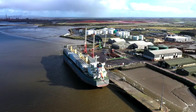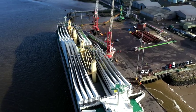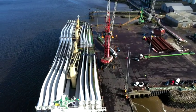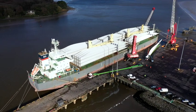All the turbine blades used on the Clan Creen wind farm are manufactured in China. The turbine blades leave the port in Tianjin, China, and travel 11,000 nautical miles to Foynes Port in County Limerick via the Suez Canal.